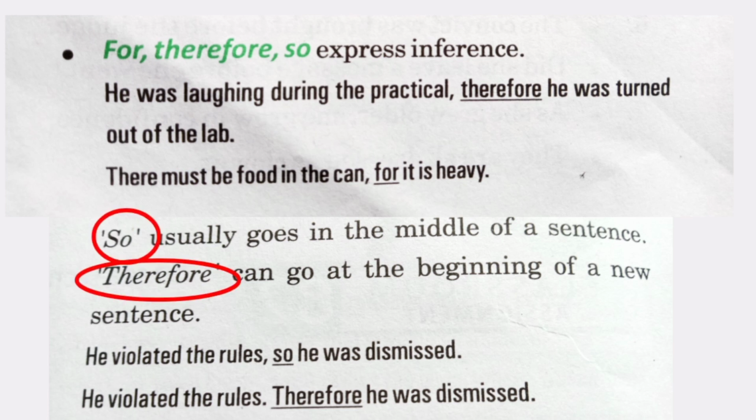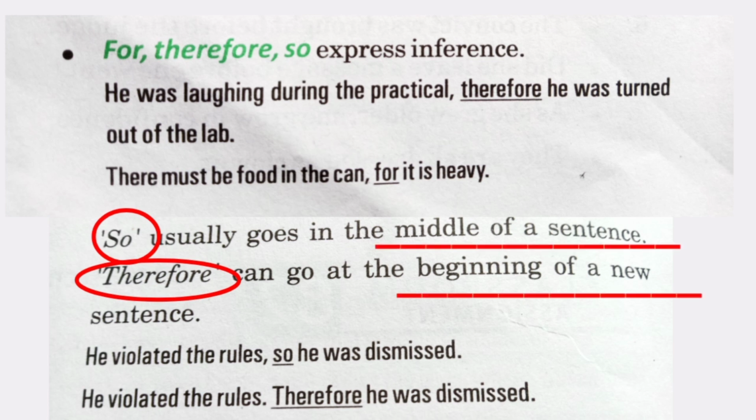Coming to so and therefore, so usually comes in the middle of the sentence, whereas we start a sentence with therefore. Like you can see in the example, he violated the rules, so he was dismissed. Here we have used so in the middle of the sentence. In the next sentence, he violated the rules, therefore he was dismissed. We had to put a full stop before that and begin a new sentence.